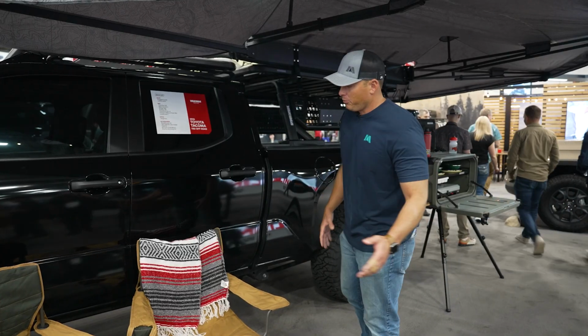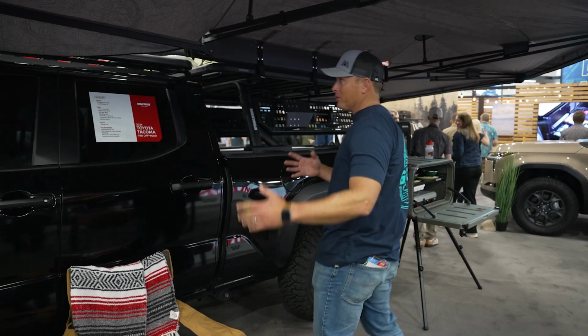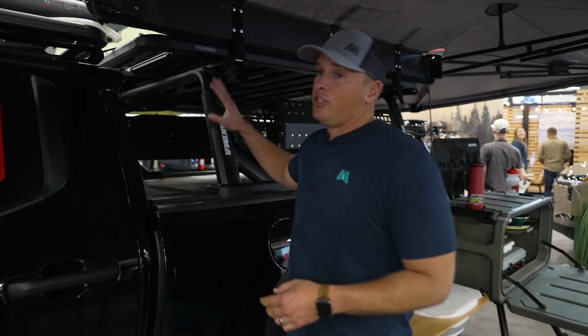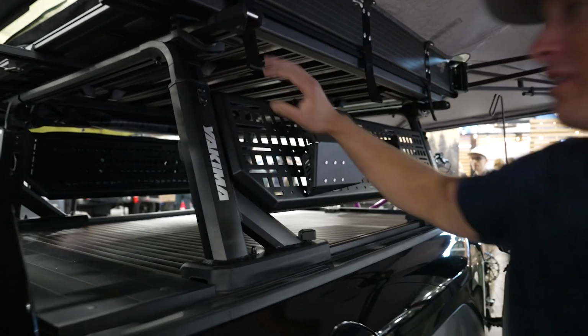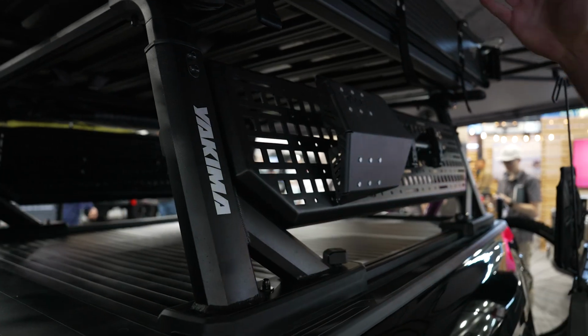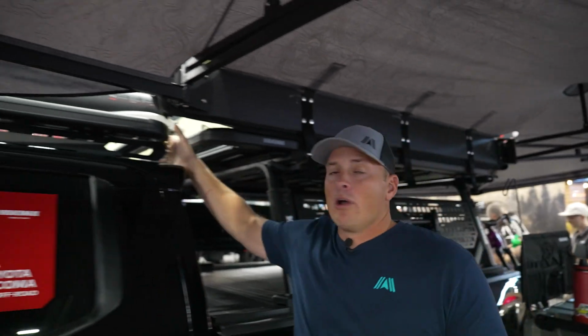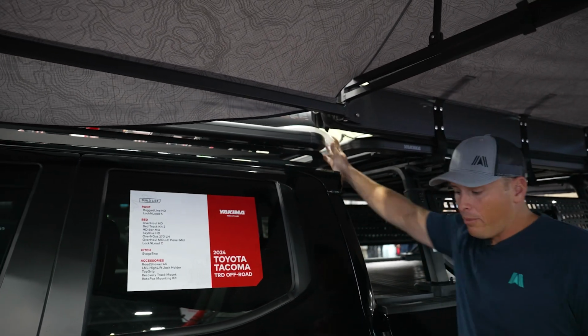We're in the Yakima booth with a 2024 Tacoma. The front is mostly stock, but in the back is where all the magic is happening. Not only do you have this Yakima rack that adjusts your height, so if you wanted to mount something underneath, you can make it even a little bit higher. You got the platform, you got the full 360-degree awning, a road shower right here, which is gonna warm up on the trail.